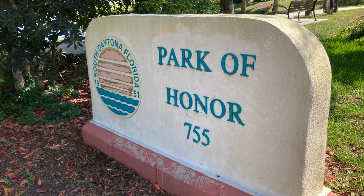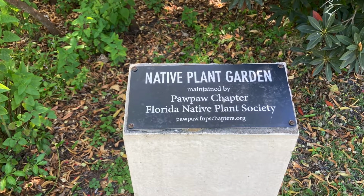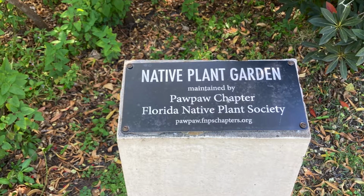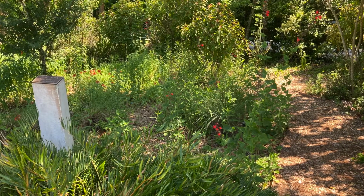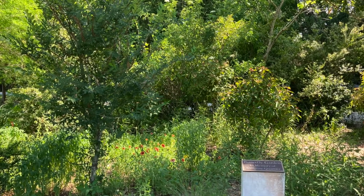Now, behind us is the Park of Honor? The Park of Honor, South Daytona. Yep. Tell me about the park and what you do there. So the chapter maintains a section of the Park of Honor as a way to showcase native plants and for people to actually see plants growing. Because we have a work day at the park once a month, we have a group that comes in and looks after the garden, and it provides us with a way to interact with people and to tell them about native plants and the Florida Native Plant Society.